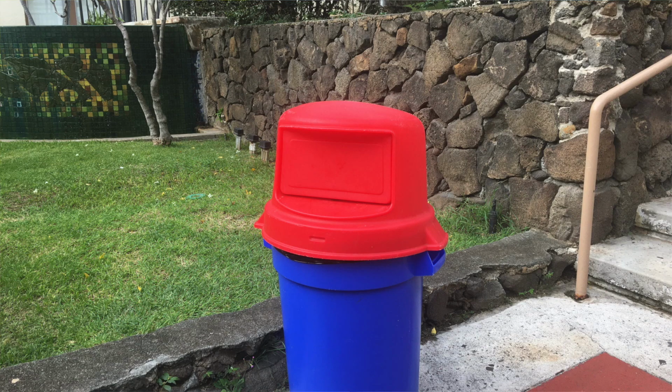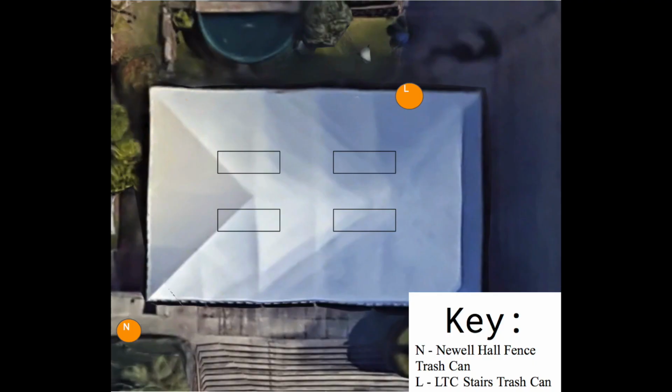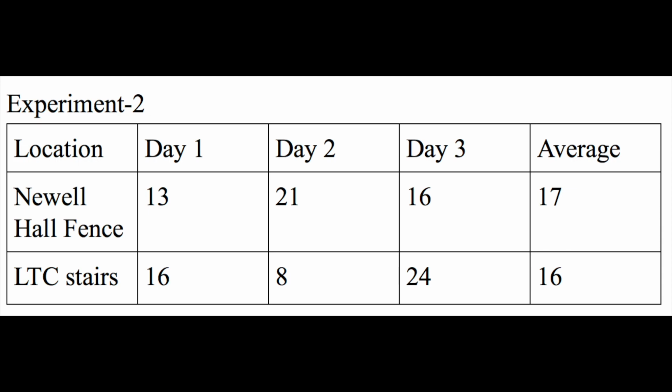In our second experiment, we put the two trash cans at Noah Hall Fence and LTC Stairs and tested it for 3 days. The Noah Hall Fence trash can was used on average 17 times, and the LTC Stairs trash can was used 16 times. On average, 13 pieces of trash was left behind.